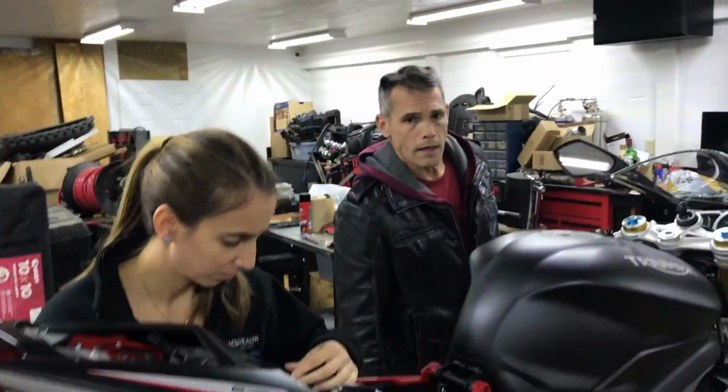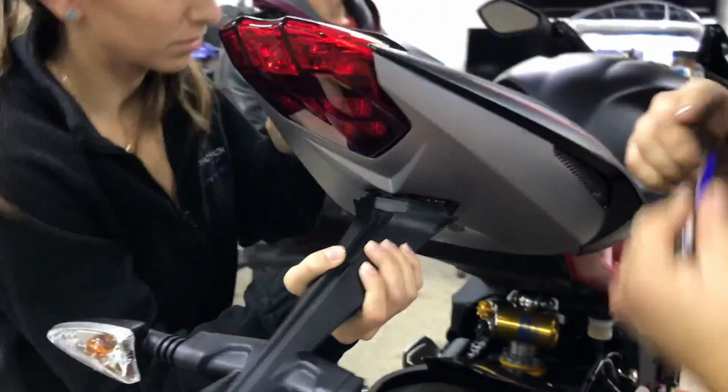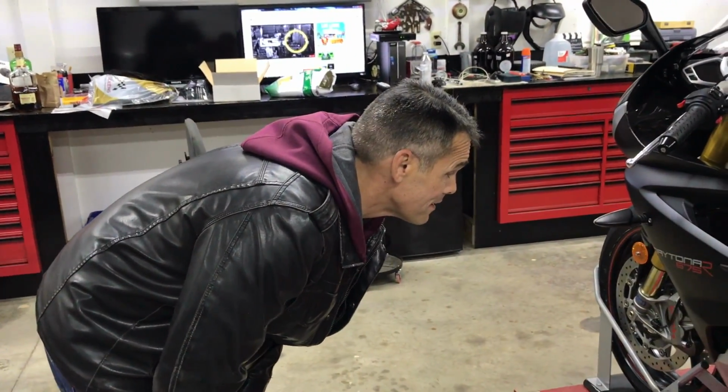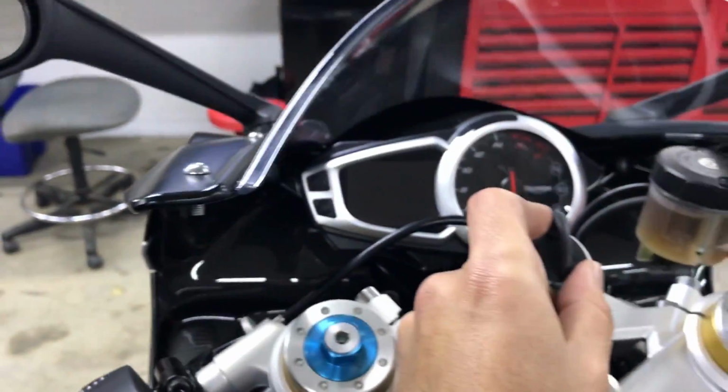So my pop showed up. Say hi, Dad. Hello, hello. Looks like they're just getting the rear part off right now. What do you think, Dad? It's a beautiful bike. Gorgeous. Can't get over it. The matte black's so awesome, huh? It looks great. Doesn't it have a really premium feel to it? Yeah, it does. Here, you want to see the dash? I can't get over how nice it looks.